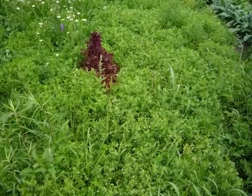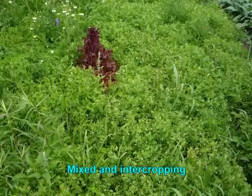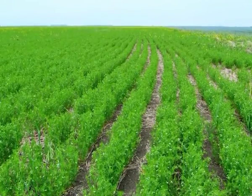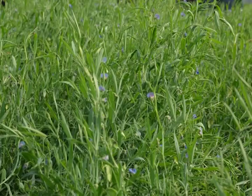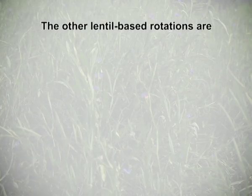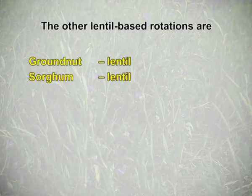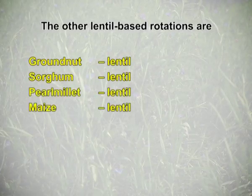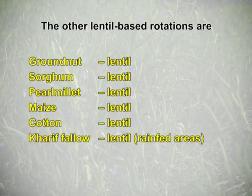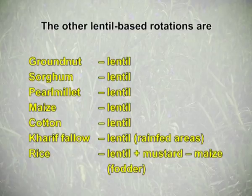Lentil is relatively more shade loving than gram, hence it performs better in mixed and intercropping systems. Generally, lentil is grown after the harvest of kharif crops or as a sole crop of the year. Rice-lentil is a most common rotation. The other lentil-based rotations are groundnut-lentil, sorghum-lentil, pearl millet-lentil, maize-lentil, cotton-lentil, kharif fallow-lentil in rain-fed areas, and rice-lentil plus mustard-maize as fodder.